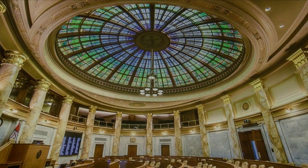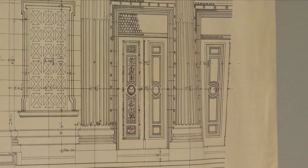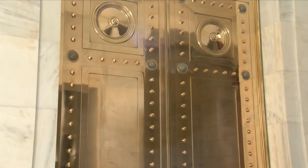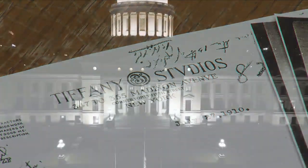The state capitol has many stunning artifacts and historical pieces that date back to the early 1900s. There's a gorgeous Arkansas limestone quarried from Batesville, the breathtaking stained glass cupolas in both Senate and House chambers, the 4,000-pound chandelier that hangs in the main rotunda. But there's one other permanent feature that's impossible to miss. The bronze doors purchased from Tiffany Studios back in 1910 for just $10,000.